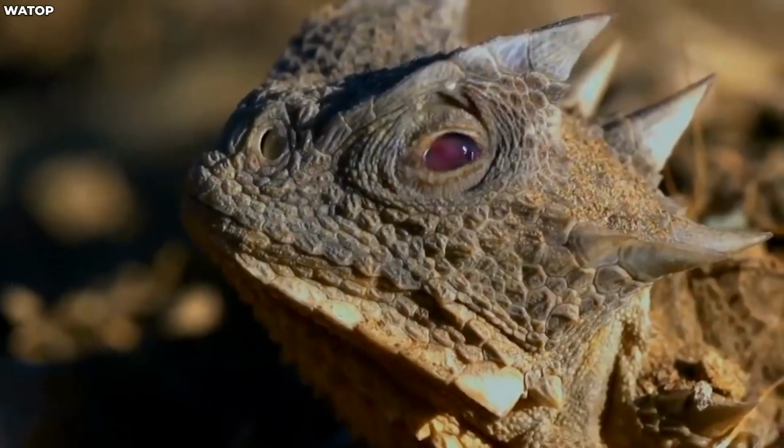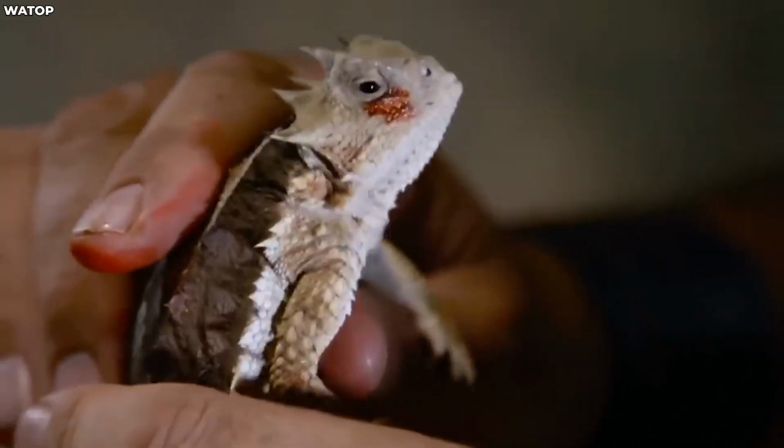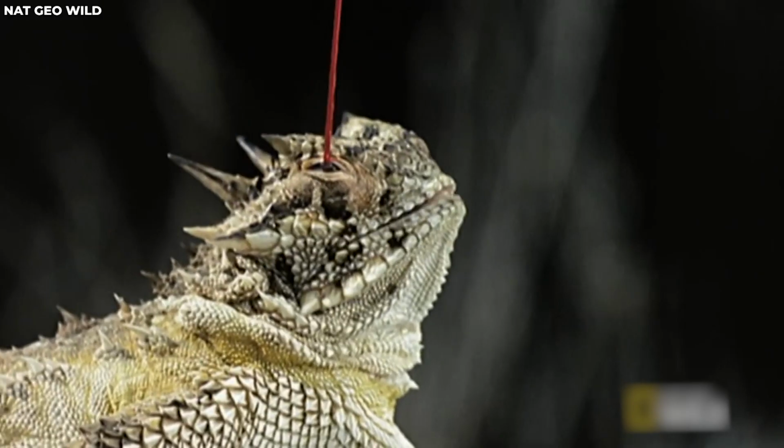These lizards can also shoot blood from their eyes. It might sound gross, but it's pretty amazing. When in a tough spot, a horned lizard can shoot blood from the corners of its eyes, up to 5 meters away. This defense tactic works by blocking the blood outflow from the head, increasing blood pressure, and causing small blood vessels around the eyelids to burst.